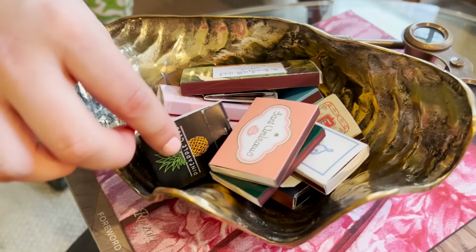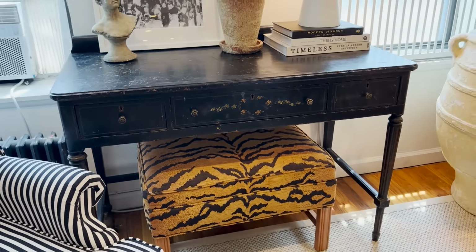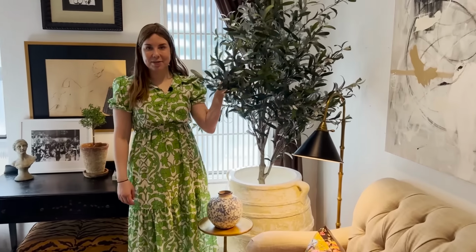I also love a little bit of animal print. So this is a bench that I also got on Facebook Marketplace, same with the tiger one, another Facebook find. And I just love the little pops that they add to a space. My style definitely is classic, but leans a little bit eclectic, and I think the animal print is definitely an example of that.